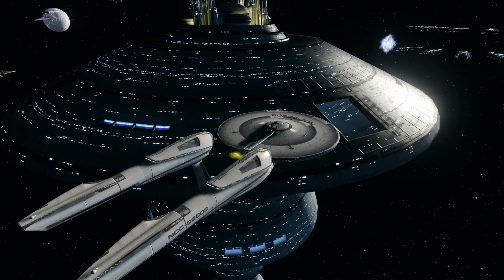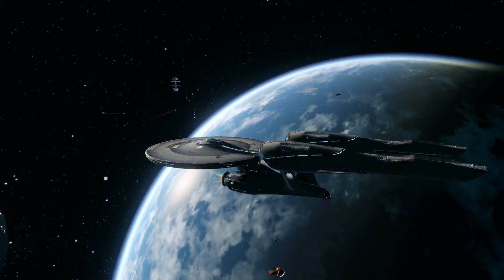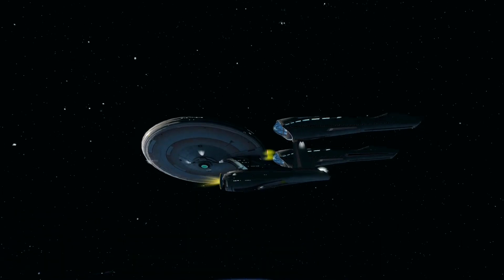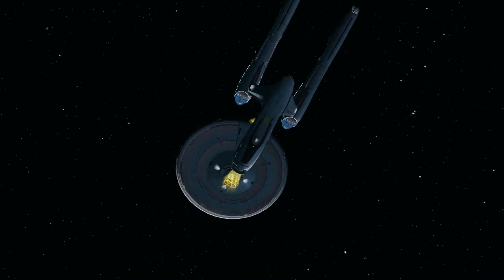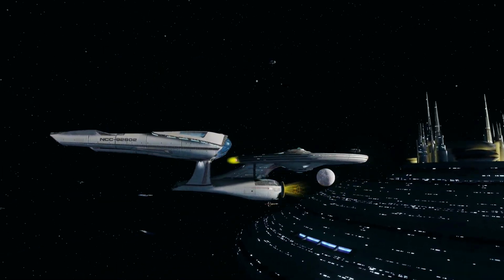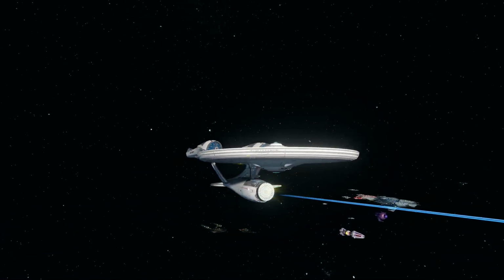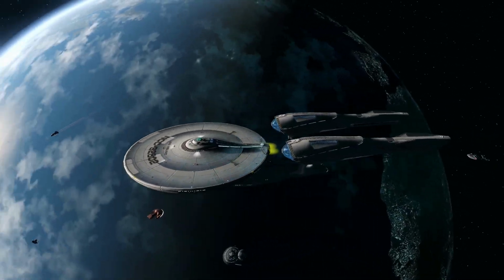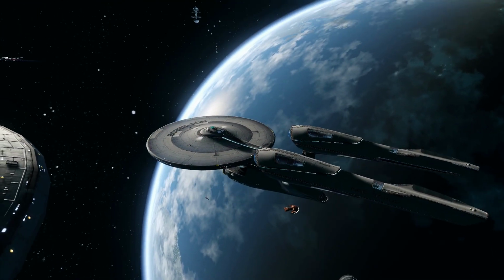That door seems to be making quite a loud noise, doesn't it? So, as you can see from all angles, she's a thoroughly nice ship, isn't she? Yes, most impressive, most impressive.